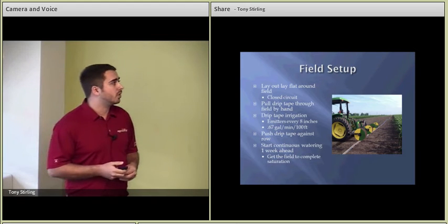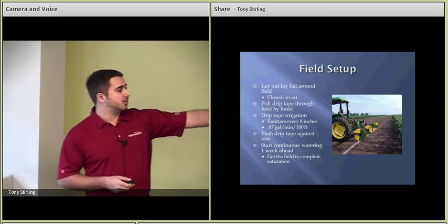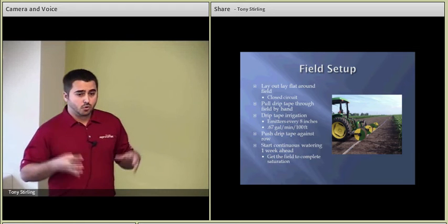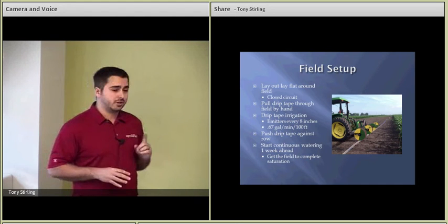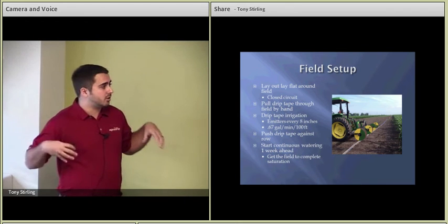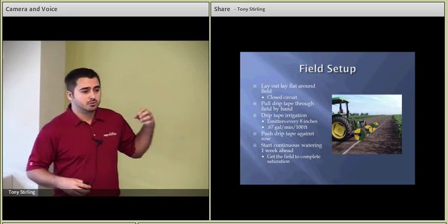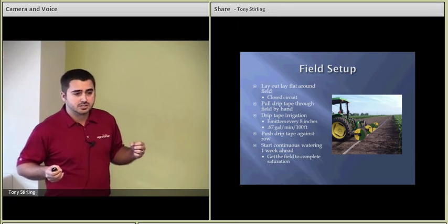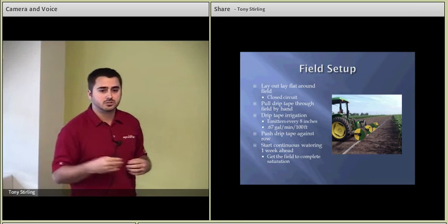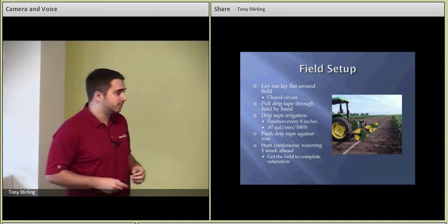So our field setup. First thing we do, we lay out our lay flat all the way around the field. That's the blue right underneath the tractor, that's the lay flat. We have a well that's specifically for this purpose. This entire field is operated off of one well. It's got an underground irrigation system, so there are risers on either end of the field. We have a closed circuit within our lay flat, so the front side and the back side are connected into the risers, and they loop in. We put like a driveway through the middle so that everything can loop in together. That way we make sure that we have a consistent flow of water throughout the entire field.